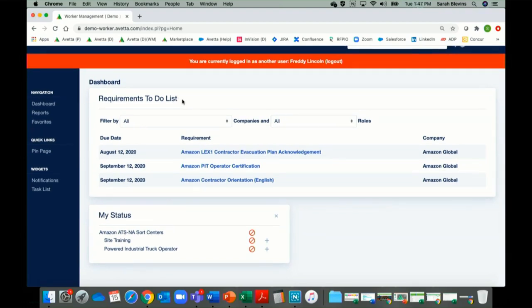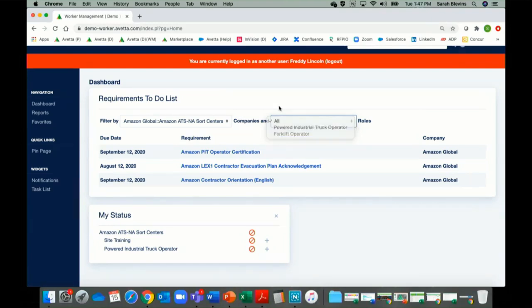If I know I'm working on a specific facility, so maybe I know I'm going on the North America Sort Centers and I'm doing a specific type of work, I can also filter down to see just the requirements that I need to complete before I go on site for my job tomorrow. Now we'll jump into a couple of these requirements just to show you how quick and easy it is to complete them in the system.